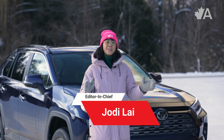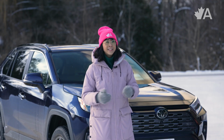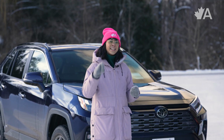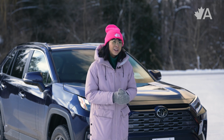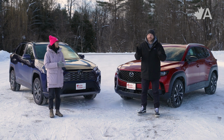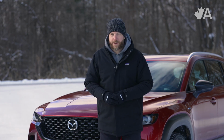But there is some good news because the Mazda CX-50 Hybrid looks a lot more stylish, but takes its best parts from none other than Toyota. Plus, it has that distinct drivability, all without sacrificing efficiency. That's all well and good, but when it comes to the stuff that makes a great compact crossover, there's a reason the RAV4 reigns supreme.